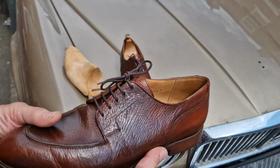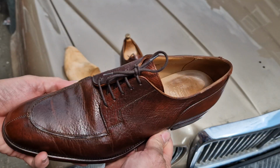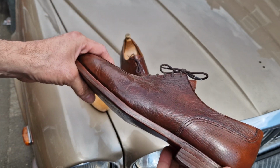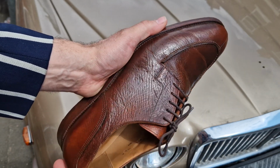Yeah, this is my car, Beelzebub the Jag, and they're in the boot, they're in the car, they're at work, they're scattered all over the house. I can never find them, and trying to look after that many shoes is impossible. So I've come to my senses, and I'm selling a considerable number.